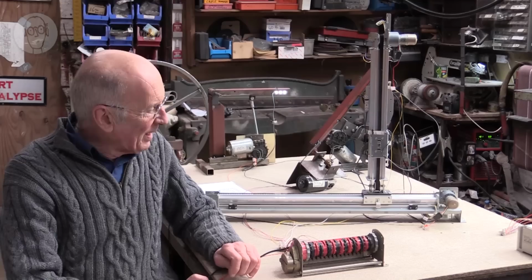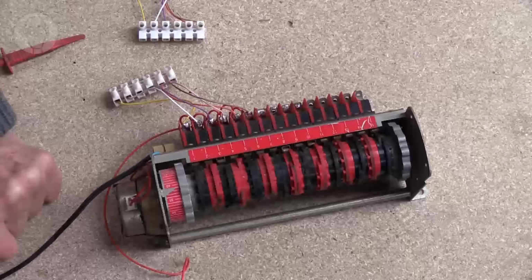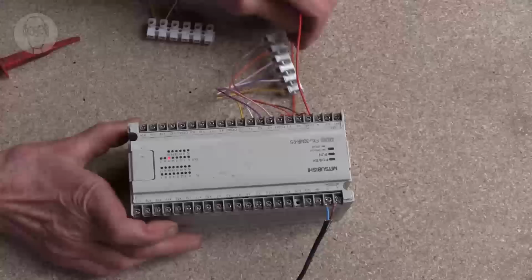But I was impressed by that one on the theme park ride. And of course, they can do exactly the same thing as these cam timers. So I can literally just swap it over. Here's my PLC.